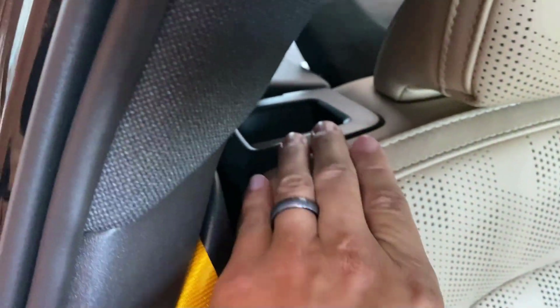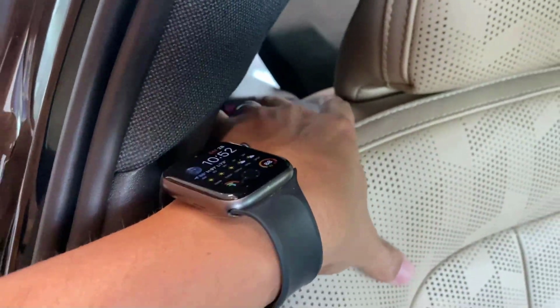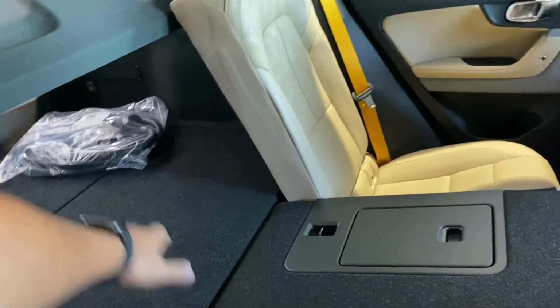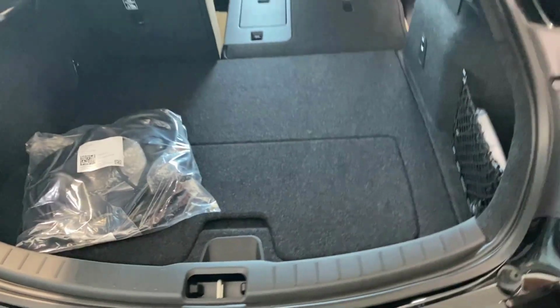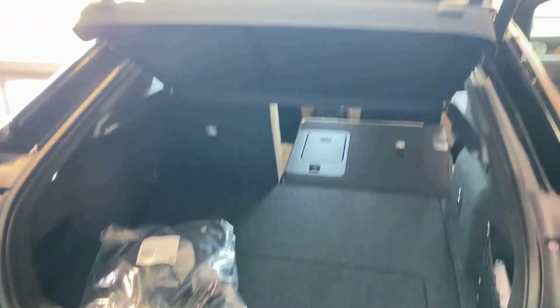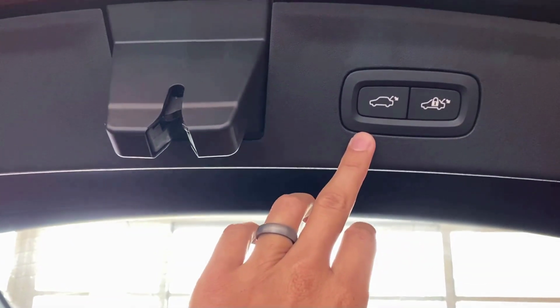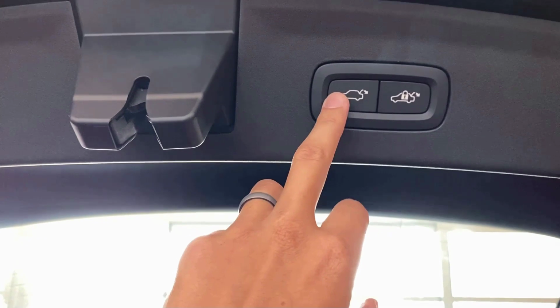We can take the seats down. There's a little bit of a recess here. It's pretty intuitive. It's the only place that I would grab. But you can see how easily the seats go down, and you can open up all of this for storage space. For the auto close, you have a power close rear hatch, again, straight from Volvo.